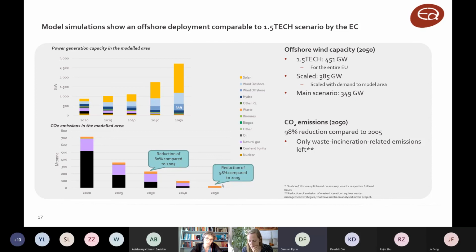Okay, so what about those plants, some of the conventional plants or plants that aren't used that often? Is that encouraged within your model? Those would be taken out of the system if the model is allowed to decommission them when they're not used at all. If they're used rarely, then they would stay in the system and would have very high power prices. So that's how the model works.